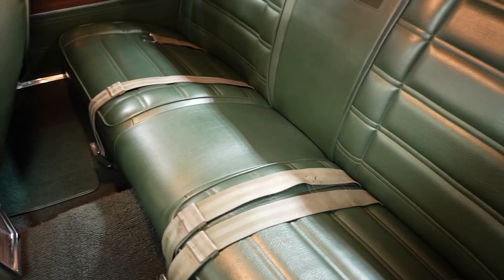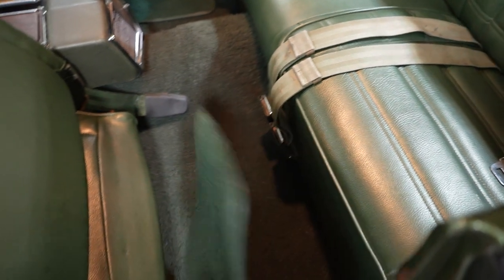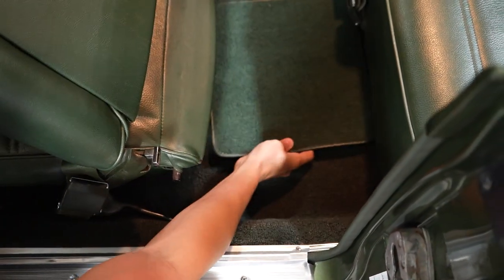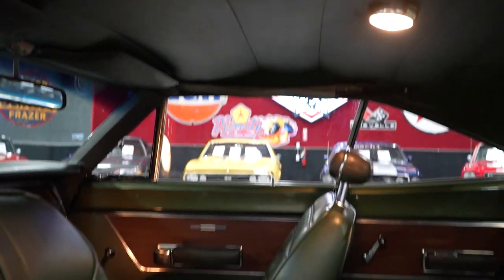Rear seat belts, all of your vinyl in the rear here, all in real nice condition. Seat belts look to be in good shape. Carpeting underneath the rear floor mat in nice condition. Your dome light illuminates, and the area around it looks to be in fantastic shape. Headliner, no rips, no tears.